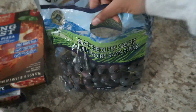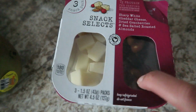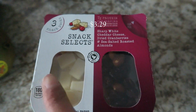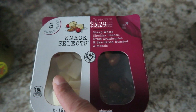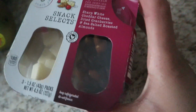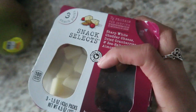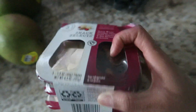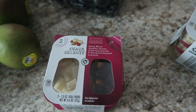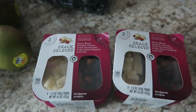So, yummies. And these, my work snacks. I am obsessed. These are called Snack Selects, and it has sharp white cheddar cheese on one side, and then dried cranberry sea salt roasted almonds on the other side. Oh my goodness. Pack of 3, under $3. I think that's totally worth it. I got 2 of them because you can see I really like them.